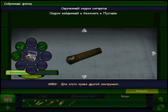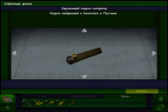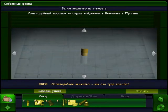You'll want a different tool for that. Salt-like substance. How to get on here?